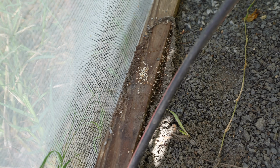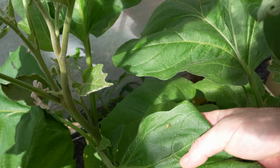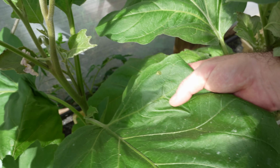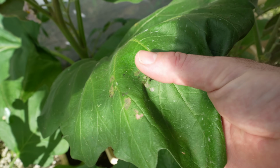That is a large colony of ants that has been living in my electrical box. They have been importing, there's actually a whole colony of insects living off these aphids. This is what they've been importing. There is just so much wrong here.